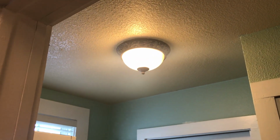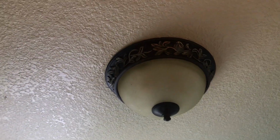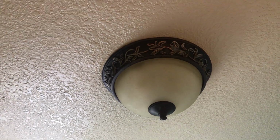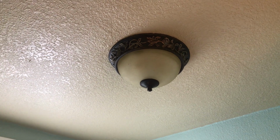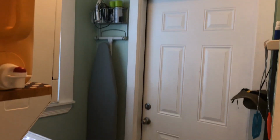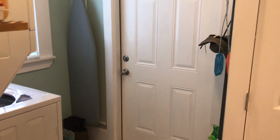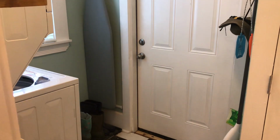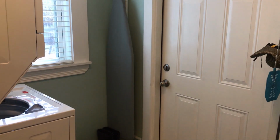The light fixture is also very outdated. I mean, let me see if I can turn off the light so you can kind of see how nasty and gross it is. I don't know, it's not great to look at. So we're gonna change all of this around and just make it a great space for us, because we have to walk through this room all the time, and it stresses us out. So yep, that's what's gonna be next.